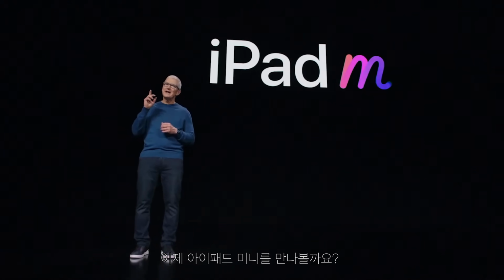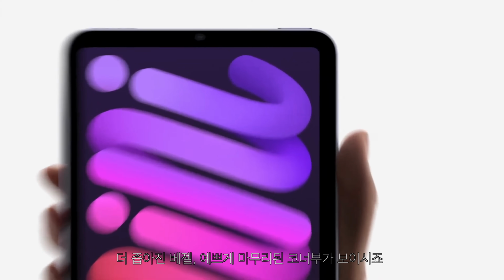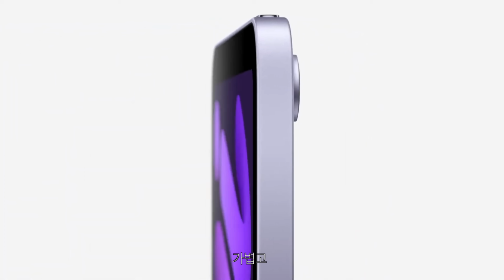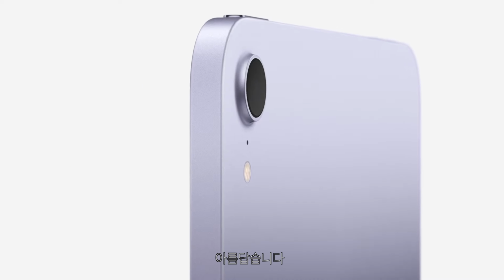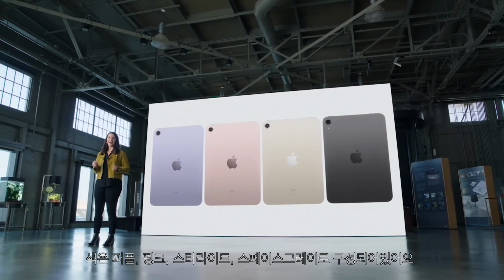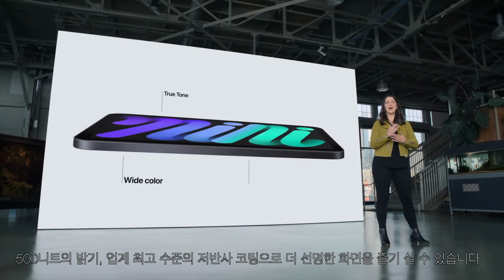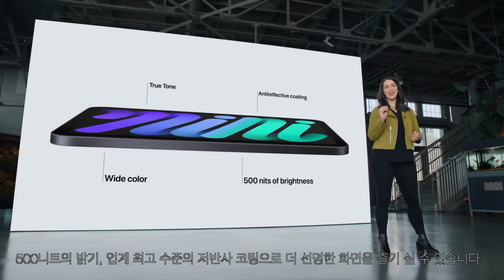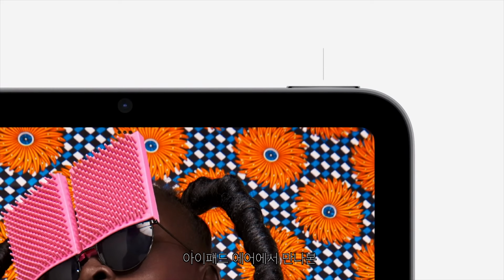And now let's talk about iPad mini. With narrow borders and elegant rounded corners. Design is remarkably thin and light, and absolutely stunning. Purple, pink, starlight, and space gray. 8.3 inches, 500 nits of brightness, and the lowest reflectivity in the industry. So just like iPad Air, we put it right in the top button of iPad mini.